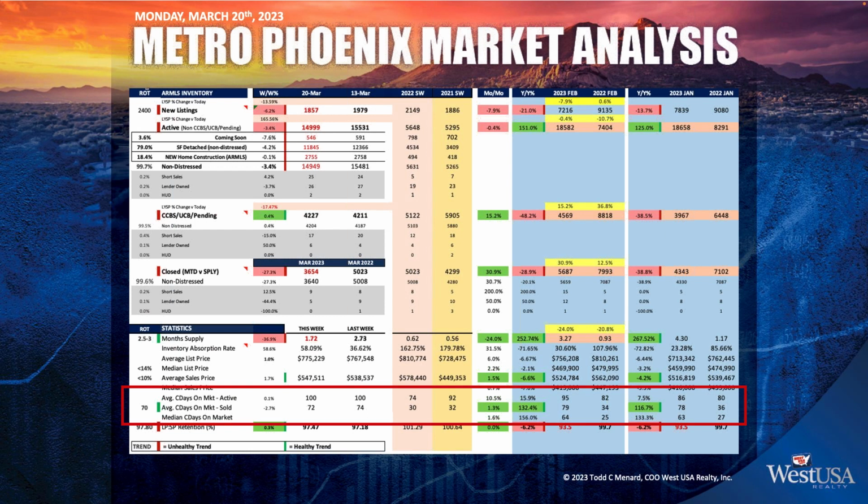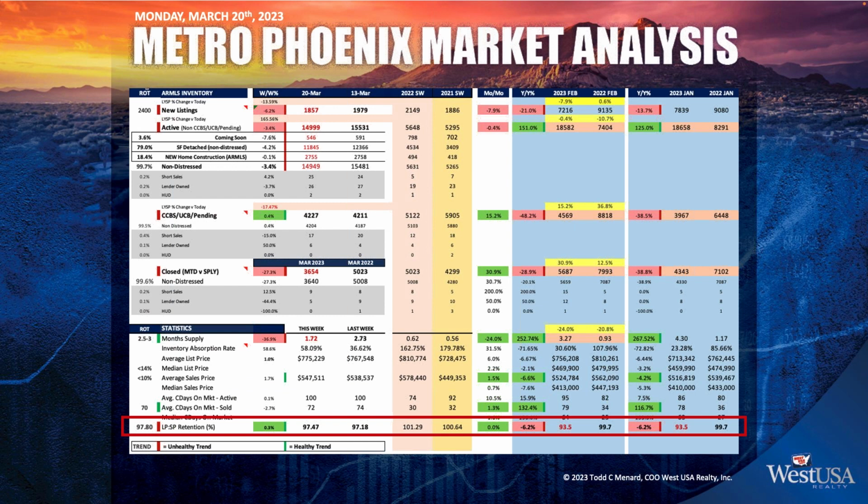So 100 days on market, 72 for sold, 97.47 is the second green for the week, and this went up from 97.18. This should be 97.8. This is so close that what this means is what's the difference between the list price and the sale price at the time the seller accepted the contract. This tells us our sellers' discounting. Our sellers, what are they doing? 2.2% discounts common, historical. And right now we're sitting right in that sweet spot.